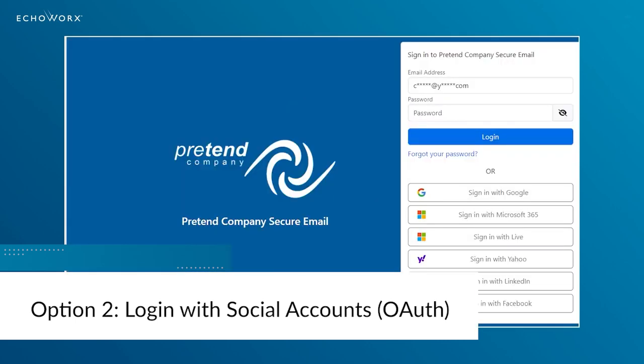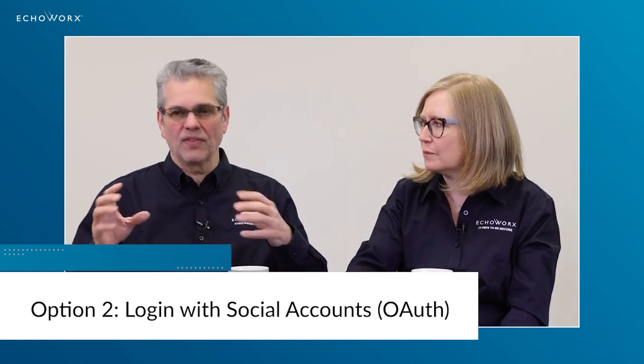So there's a one-time pop-up that says, hey, secure messaging wants to access your email address, but that could be, hey, this is Echoworx, or this is manufacturer A, or this is financial company B. So again, that assurance, that branding, that trust has to be there through the whole thing. So it's a great thing.